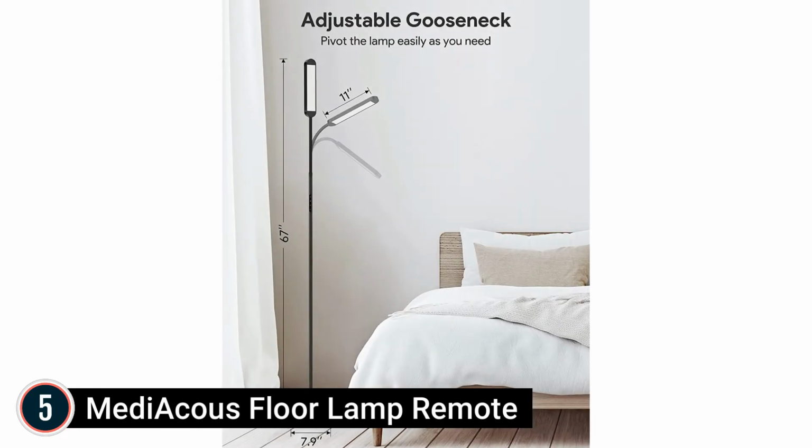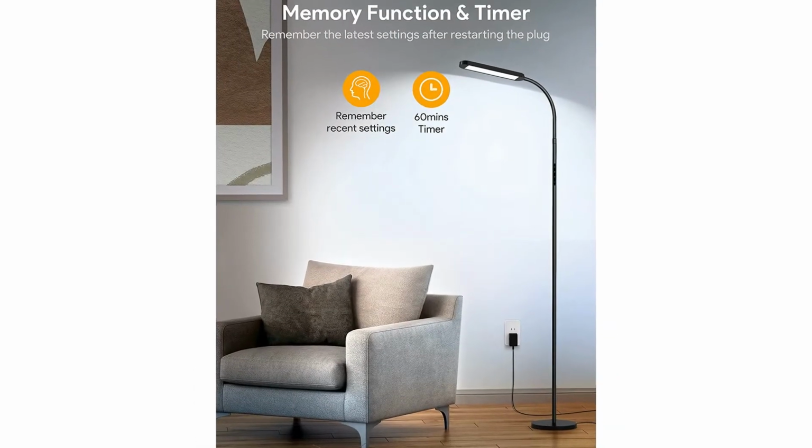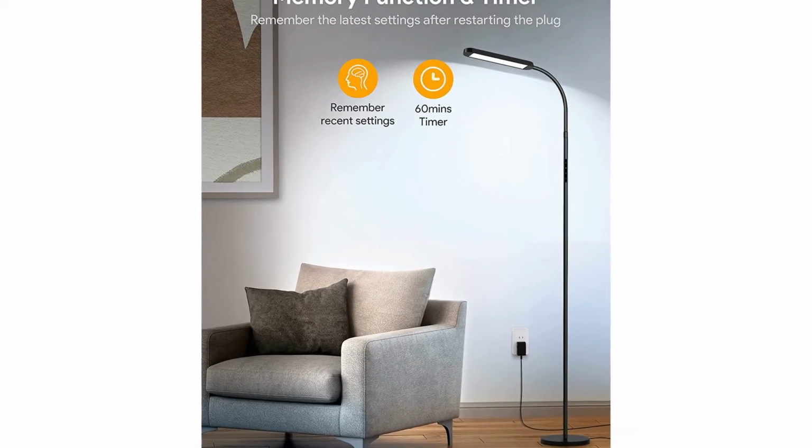Timing and memory and electrical outlet available. The 1-hour timer function reminds you to take a break in time, which is helpful for your eyes. This light can also be used as a night light.